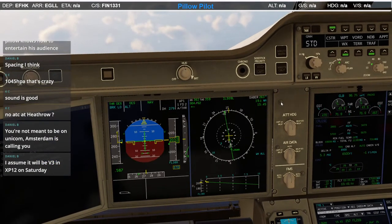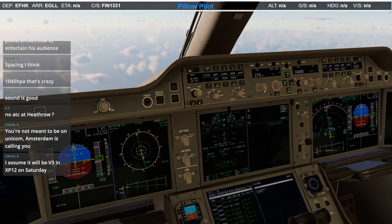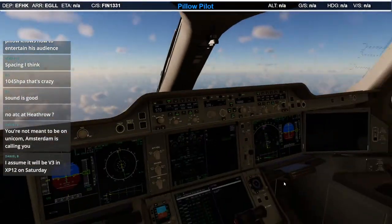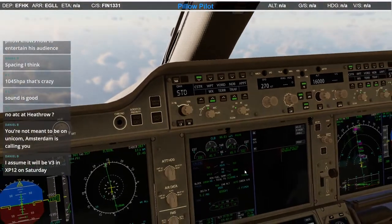Heathrow Director, Finnair 1331 with you, descending through flight level 200, flight level 160. 1331, thanks. Speed now 270 knots. 270 knots, 1331. 1331, descend flight level 160 to be level by Sabre. 160, level by Sabre, Finnair 1331.